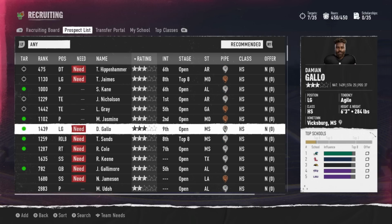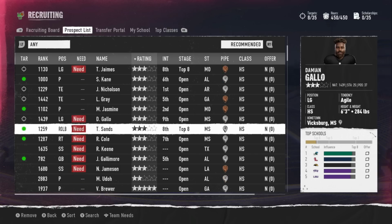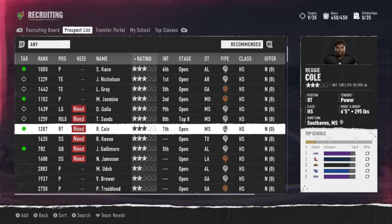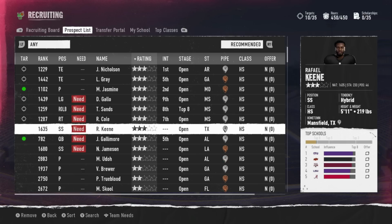At left guard, you got Damian Gallo, an agile tendency offensive lineman. We're in the top 8 for Tucker Sands, a right outside linebacker. He's more of a pass coverage guy. At right tackle, you got Reggie Cole. We're currently ranked number 7 for him. He's 66th ranked right tackle.